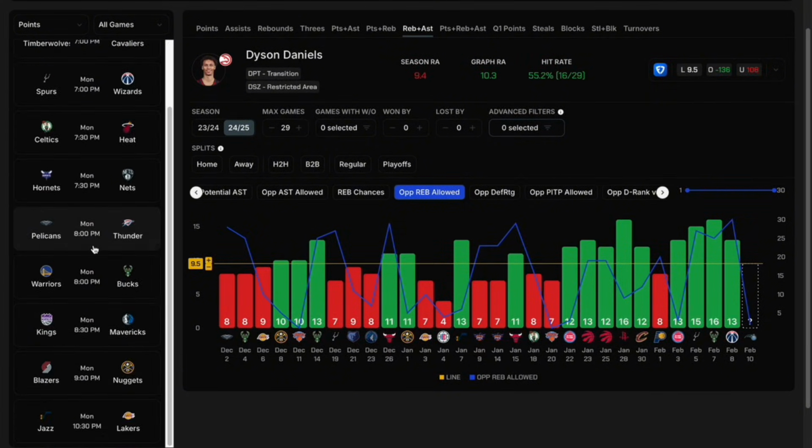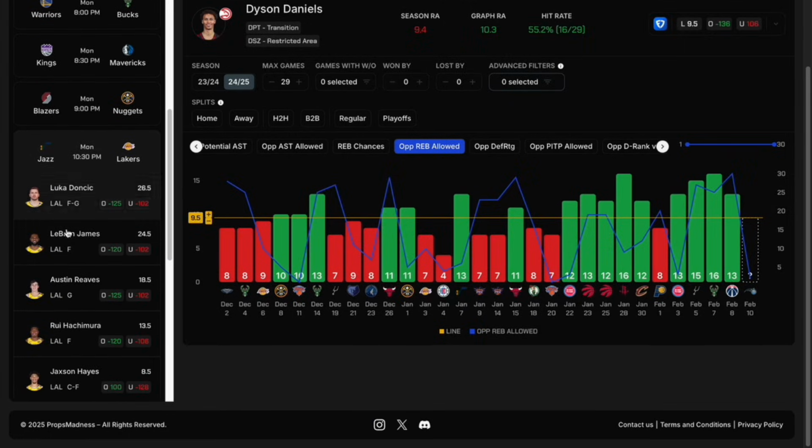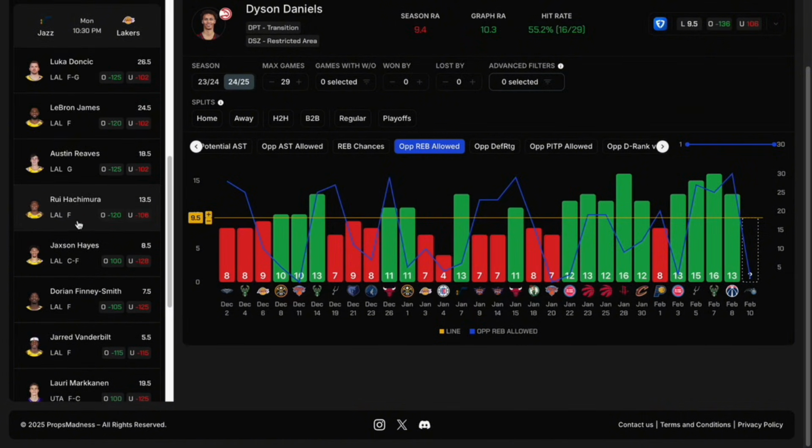Another one that I want to look into that we have also been killing is actually over here in the Utah Jazz game. Of course, I'm staying away from this game for a few reasons. Luka, Bron, you know, this matchup, I don't have any accurate research.